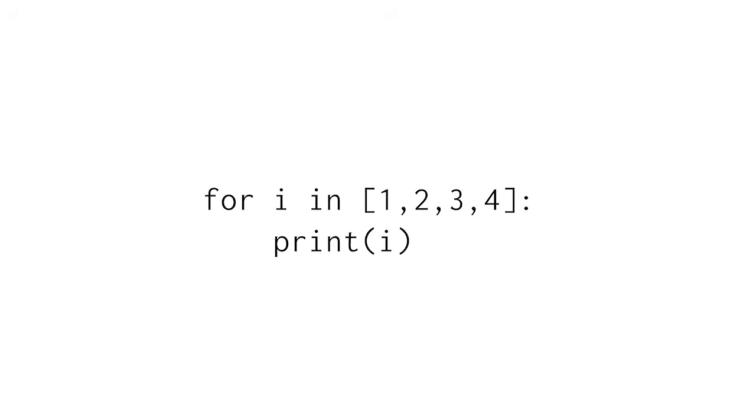We need to remember to put a colon at the end of the loop header to introduce this code. The loop body refers to the indented lines after the loop header. These represent the actions that are repeated while the loop iterates. In this case, it will print each number in the list, first 1, and then 2, and so on.